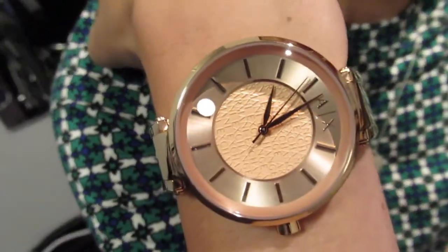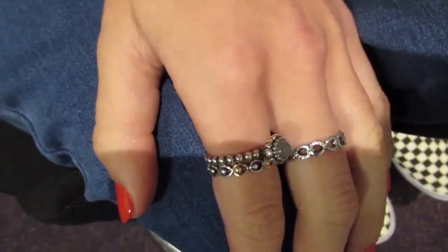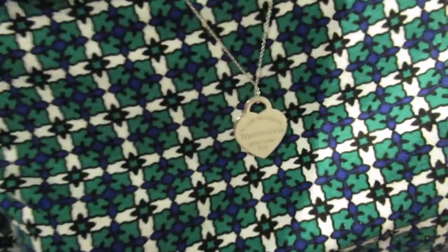Accessories. Got my watch on. Lovely watch. And I've got my rings from Pandora. My Tiffany necklace. Got to be done, and that's it. And a little black hairband. Right, your turn.